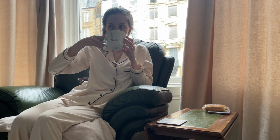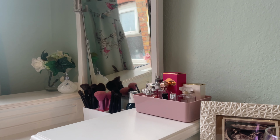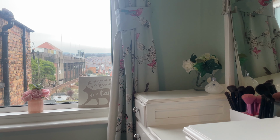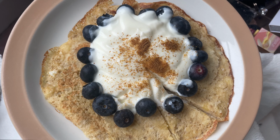Then Rory had a little play under his cot mobile. He's absolutely mesmerised by it. Then he had his morning nap with his grandma whilst I showered and got ready. Then halfway through getting ready, my mum brought me up this banana pancake with blueberries and yoghurt, which was really nice.